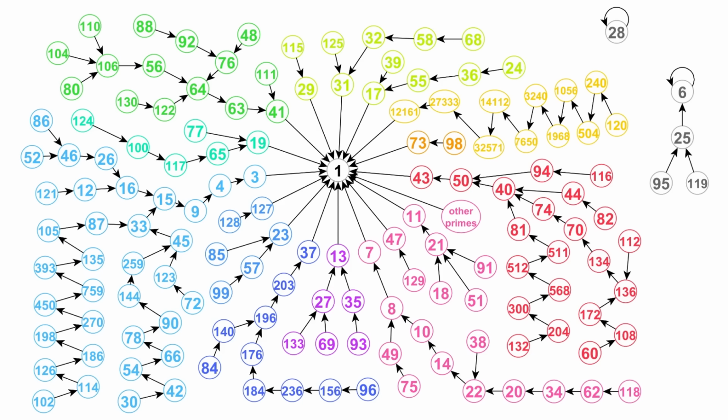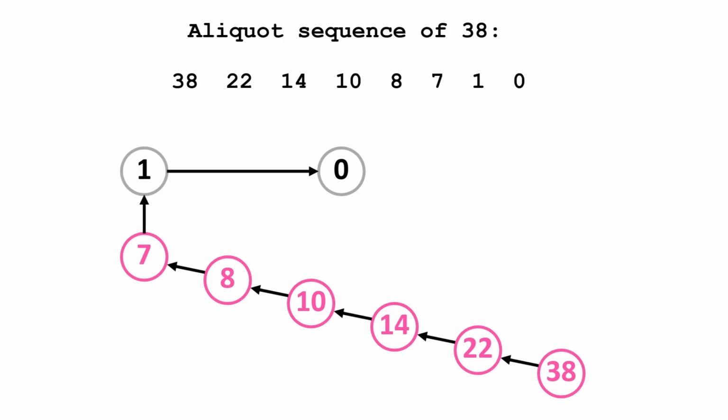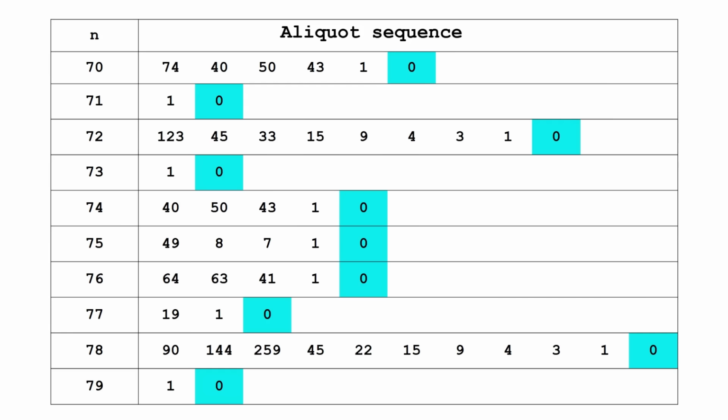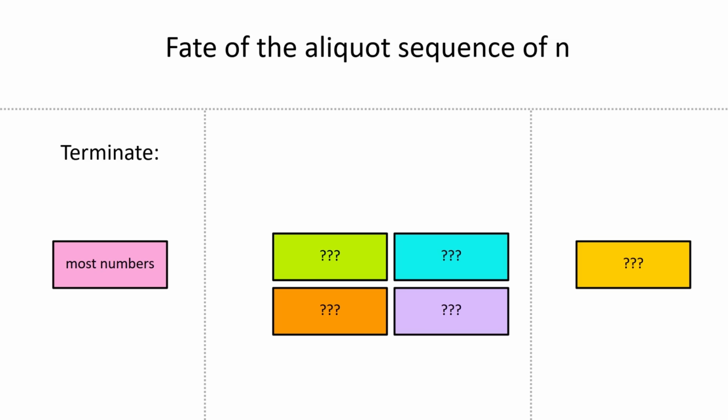You can start at any number and keep following the arrows to get something called the aliquot sequence of that number. As you can see, the vast majority of them eventually reach a prime, which then points to 1, and then 0, where the aliquot sum isn't really defined, so the sequence terminates. Some numbers take a while to get there, for example 120, whose aliquot sequence has 12 steps before hitting the prime number 12,161.